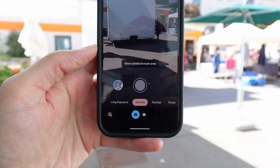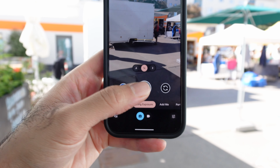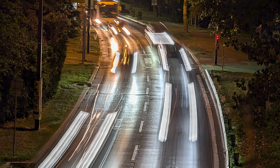Then we have Pixel 9, which has a couple of nice modes like long exposure and action pan. You can check a few shots that I took with this action pan right now, and also with the long exposure. I took this shot in the long exposure mode. There's also this add a friend mode that I refuse to use like ever.